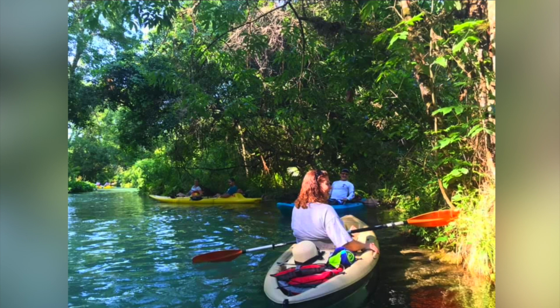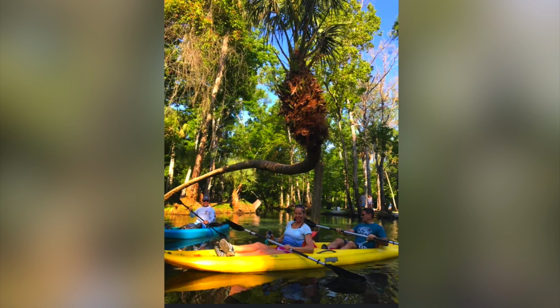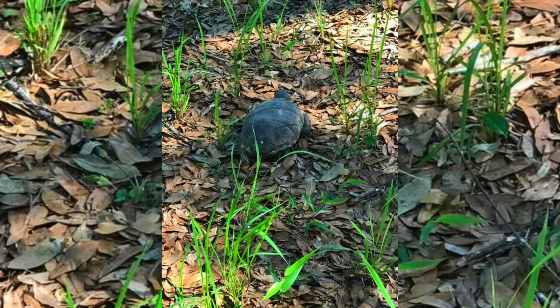Near Kelly Park, there is a place called King's Landing. They have a great kayak and canoe launch ramp. It's really convenient, and the people are really helpful in unloading your kayaks and helping you get launched into the stream. And don't forget about the cool wildlife you can check out here at Kelly Park. It's really beautiful.